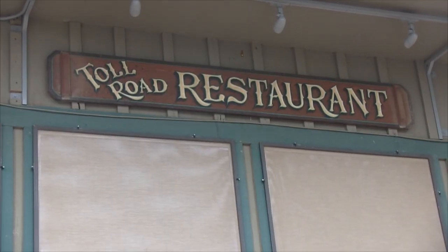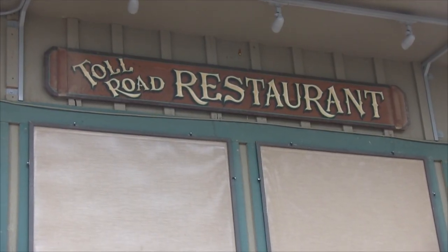And in this edition of dog food, we're going to the Toll Road Restaurant. This will be pretty tasty. I hear good things about it.